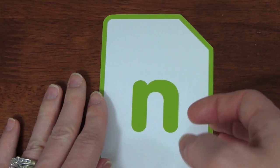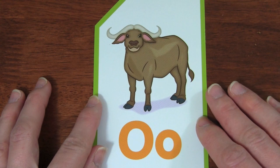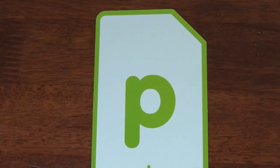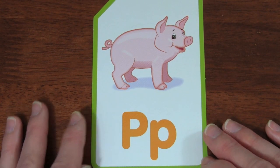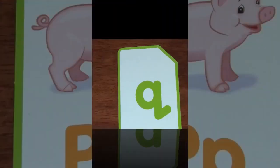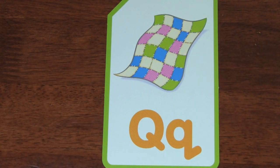N. N is for net. O. O is for ox. O-X spells ox. The next letter is the letter P, and P is for pig. A pig goes P-p-p-p-p-pig. Q. Q is for quilt. A quilt will keep you nice, toasty, and warm.